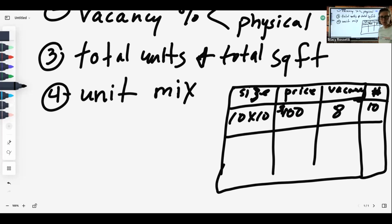This is how my virtual assistants do it. They get all the sizes, they get the price of what they charge, and then they get the vacancy and the number. That way you can put this into the deal analyzer. You need this for deal analysis.